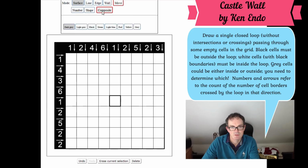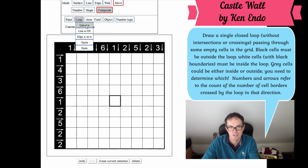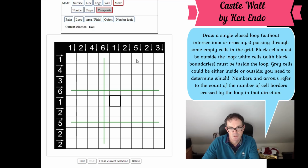Let's move to loop dynamics. That's how you do that. You hit composite, then loop, then I use line or X. The trick is to notice something interesting about these big clues. So we've got a 6 clue here, a 5 clue here, another 6 clue, look, and another 5 clue.